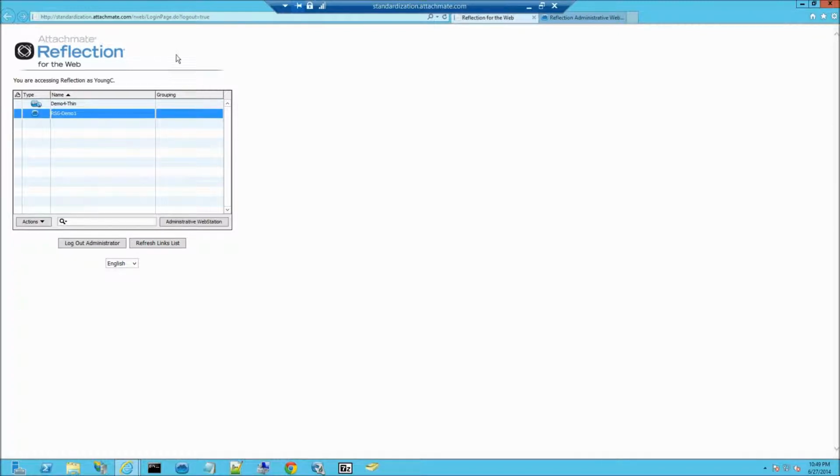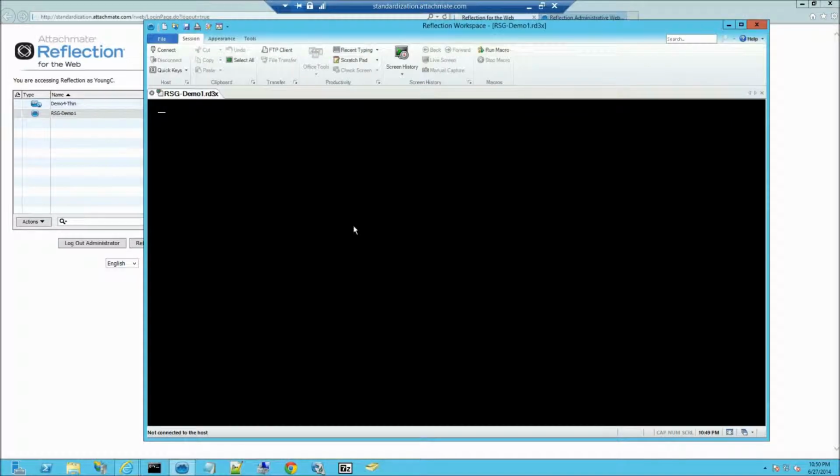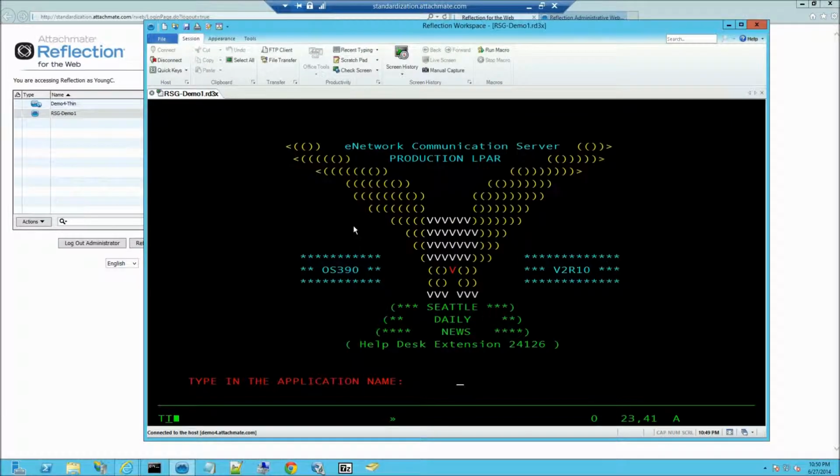I'm going to go ahead and open that session. I can also do it from the direct link as well. And now the session has launched. You can see how easy it is for you to use RSG to deploy your sessions via the cloud.